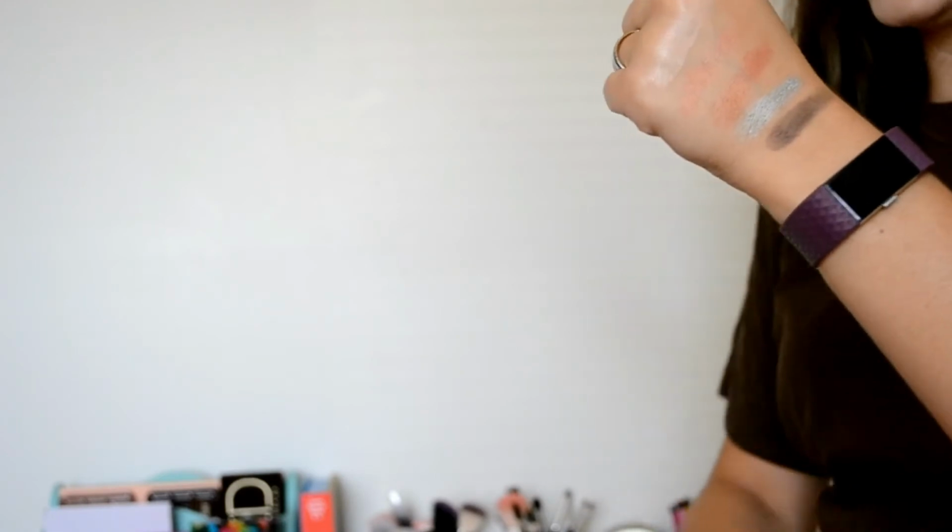My knee is covered in swatches because I swatched them and then there was still more in my hand, so then I rubbed it on my knee. Professional.